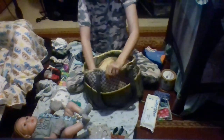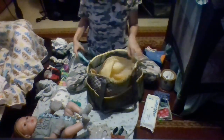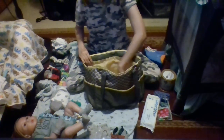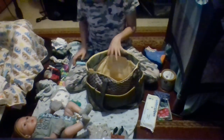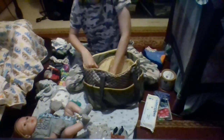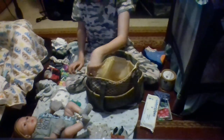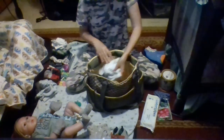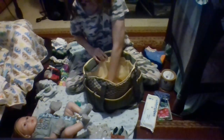Now I'm going to put stuff back in his bag, because that's all there was in his bag. Now I do need to get a different duffel bag, because I want a single one, because this one's kind of ripped out here. I might get him a new one, maybe. We'll see. Maybe one with animals on it.